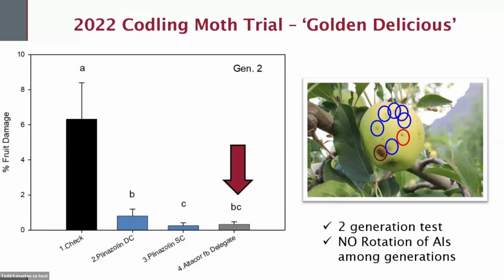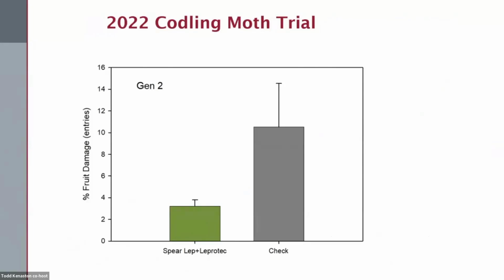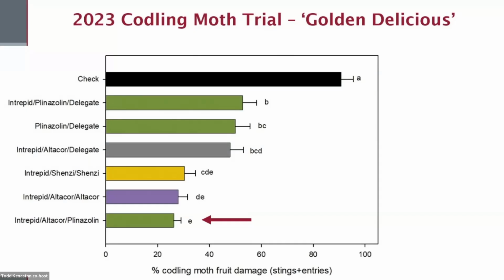Then in 2022, we had a very unfortunate hail event at the Sunrise Research Orchard, and it was really hard to tell the stings from the hail damage. So we just counted entries, which we were sure of what they were. But as you can see, again, we looked at 2 formulations of plinazolin, the DC and the SC, and the SC was looking very sharp, and again, very comparable to Altacor and Delegate. And the SC formulation is what Syngenta eventually ended up going with. We also looked at Spear Lep in this trial, but we didn't get it out until the 2nd generation, so we had way too much damage in the 1st generation before this went out. But clearly, Spear Lep did a pretty good job suppressing a very high level of codling moth in this block.